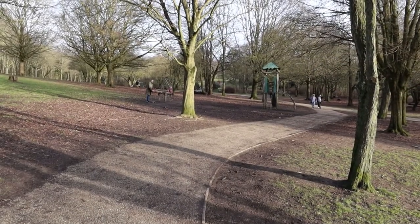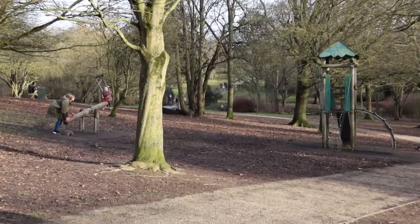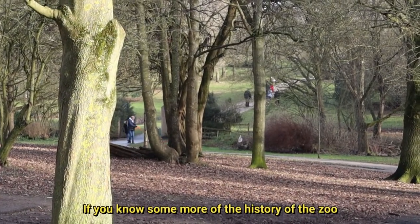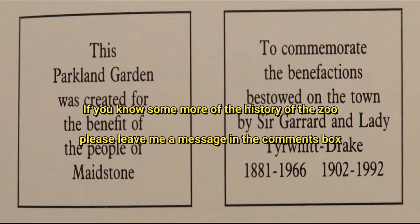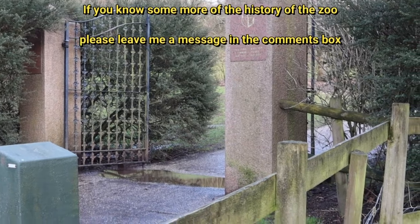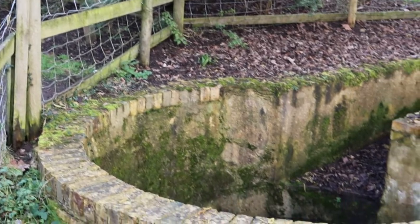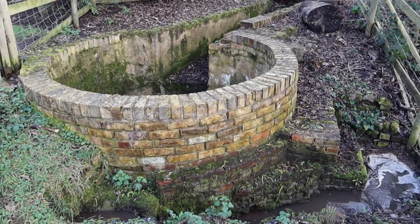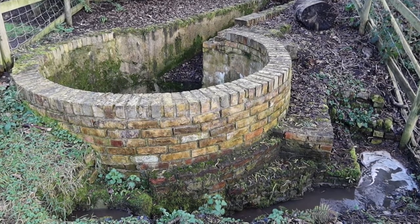So you're at the back of the car park now, so if you head over there, you're going through to where you can now get at the remnants of Maidstone Zoo. It's all around, there's loads of old bits from the former Maidstone Zoo where my dad and my granddad worked.